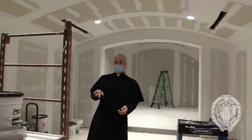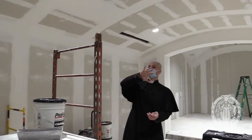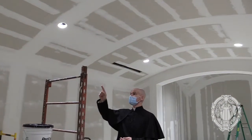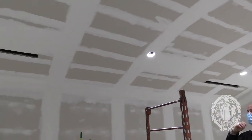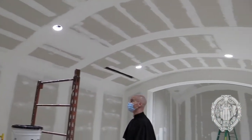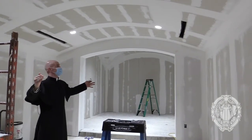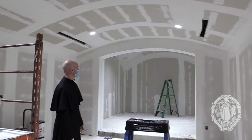And then finally, we're now in the columbarium, and you can hear the echo. The acoustics are really amazing in here. They've been working hard to prepare the ceiling for the painters when they come. Keep in mind, this is drywall that they were able to bend. I know nothing about hanging drywall. I do know that drywall comes in rectangular pieces, and they were able to manipulate this so that it would bend.